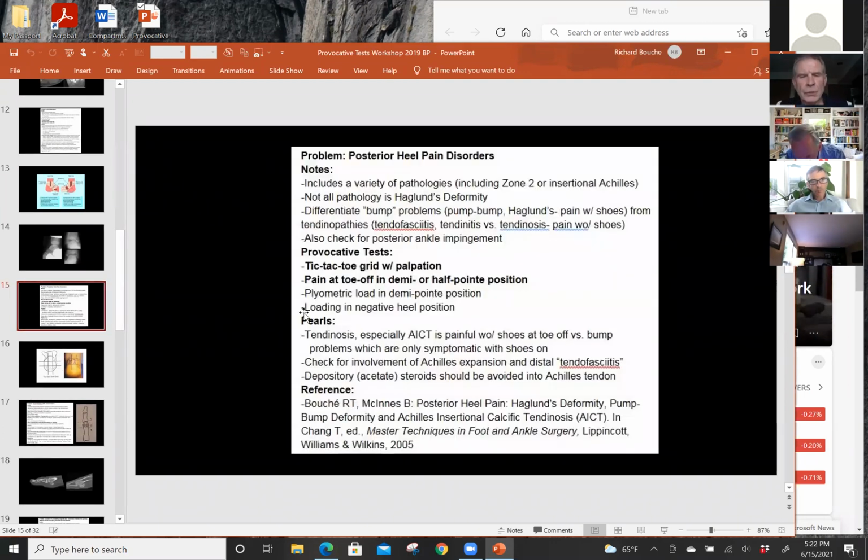So yeah, this is a specific interest of mine. And before we start talking about posterior heel disorders, there's a lot of different problems to talk about. We got the bump problems like a pump bump, which is commonly lateral, sometimes less commonly medial. There's Haglund's deformity, prominence of the posterior superior process. And then we have the effect of the tendon, insertional tendinitis, especially in kids. I see that quite a bit.